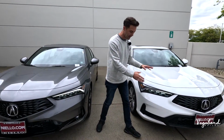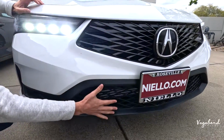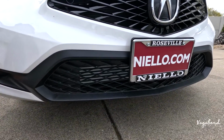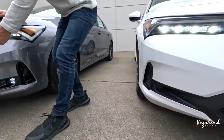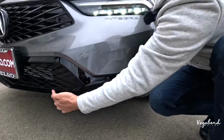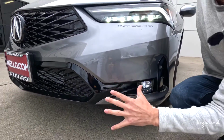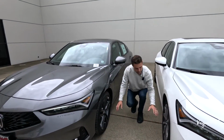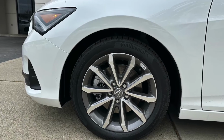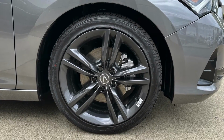Starting with the non-A-spec, all right? This is the lower, cheaper trim, and this is a matte black plastic lower grille with no fog lights, okay? Compared to the high gloss black lower grille with the LED fog lights. That is the main difference here in the front, okay? Now, if we come over to the side real quick, you got 17-inch rims on the non-A-spec, and you have the 18-inch rims on the A-spec.